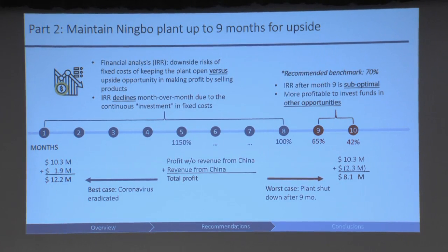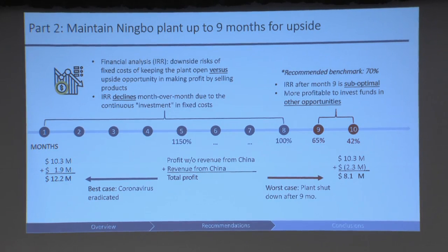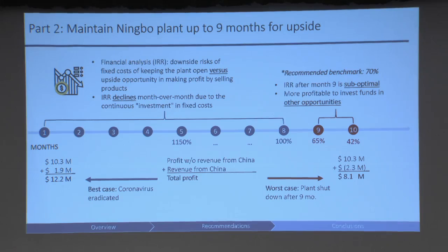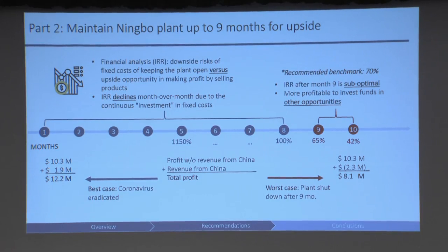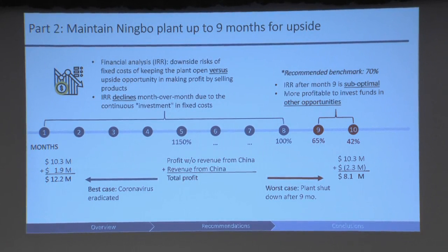As a worst case scenario that we are willing to accept, we are okay to keep the Ningbo plant open for up to 9 months. With that, we computed a 65% internal rate of return over a 3-year horizon, producing an $8.1 million profit per year. After this, we saw a dramatic drop in the return, and we feel that the cash can be best used elsewhere. As you can see, there is a lot of risk between these two bookend scenarios. So I wanted to turn it over to Sarah, who will talk about part 3 of our recommendation to close that gap.